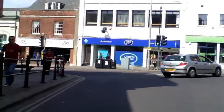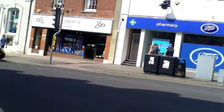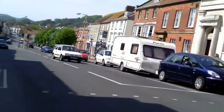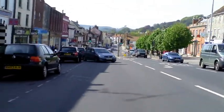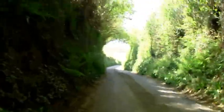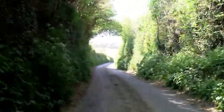We turn left here. This is the main street of the town, which is quite pleasantly pretty. This is an example of an ancient lane. You see on both sides how the traffic has eroded the banks so that we're down at this level. It's also an example of quite a big uphill, which is making me puff.